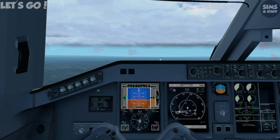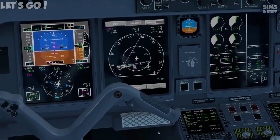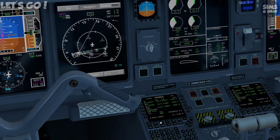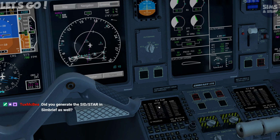There we go. Let's speed back up. I don't mind going to the star. So if I look at the flight plan now, it's going to Gasco. Then it's going to go to there. And then do lots of things before arriving there at 314 feet. So that's fine.